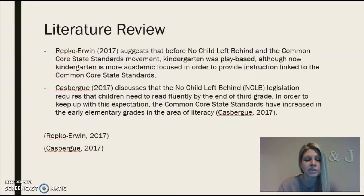No Child Left Behind legislation required that children read fluently by the end of 3rd grade. In order to keep up with this expectation, the Common Core State Standards have increased in the early elementary grades in the area of literacy. This has caused a lot of pressure to be put on preschool teachers in order to prepare students for literacy standards in kindergarten.